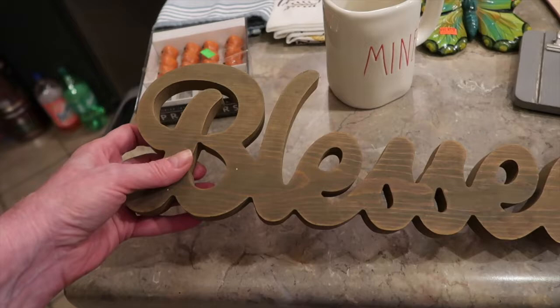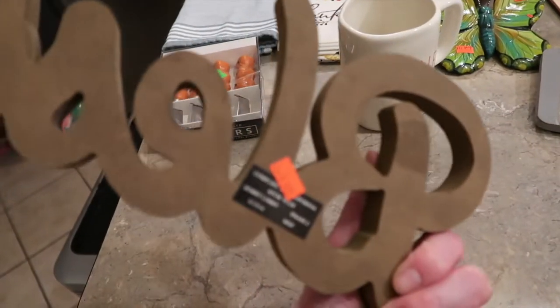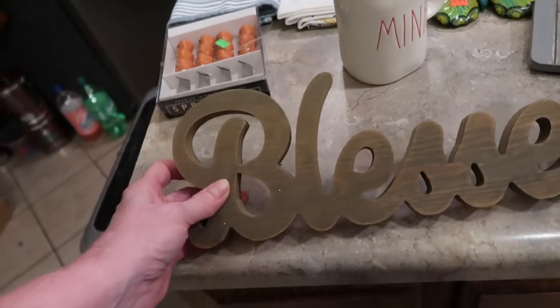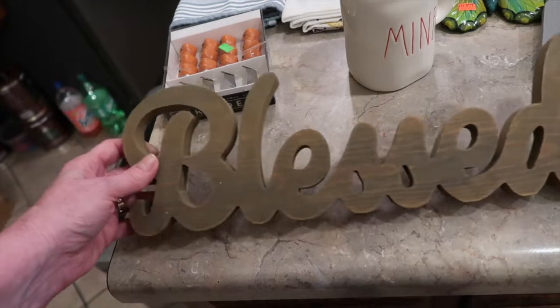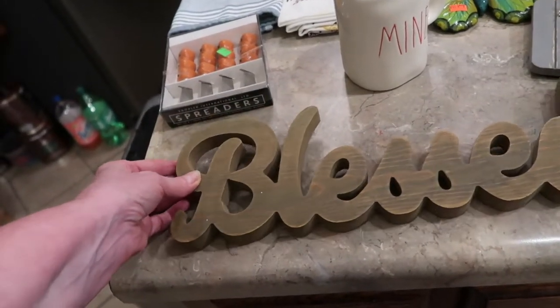The next thing looked like it comes straight from Hobby Lobby, a wooden blessed. This was from 2016. I think I've seen this at Hobby Lobby probably every year for the last 5 years. This is a pretty timeless piece. I'll definitely find a shelf or somewhere to stick this wooden blessed.